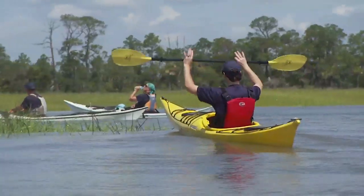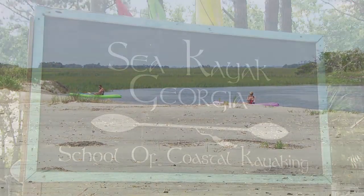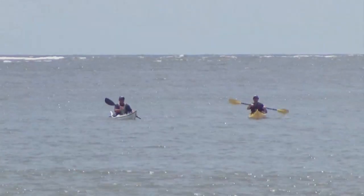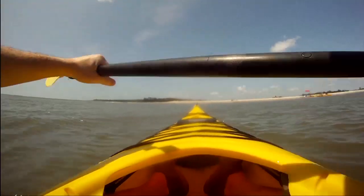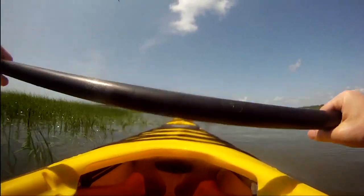Riding waves, cruising tranquil estuaries, and enjoying the best of Georgia's protected waters make Sea Kayak Georgia an incomparable adventure. And keep in mind, even on the hottest days of a South Georgia summer, Tybee's back river breeze helps keep you cool. See you on the water.